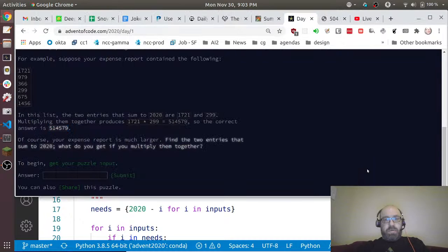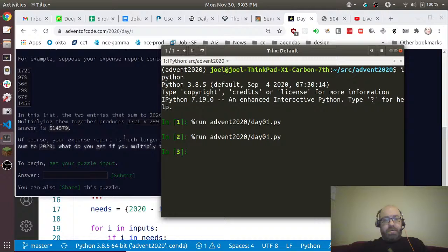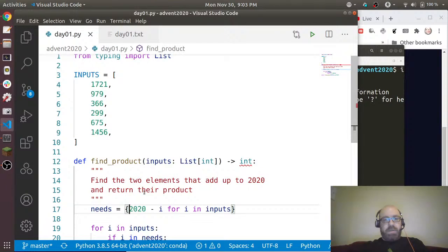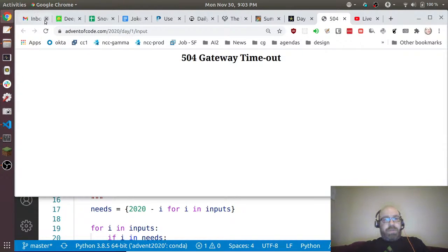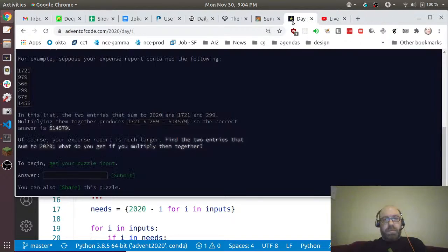Okay, that worked. Anyway, let's go and try the site. Gateway timeout. Service temporarily unavailable. Okay, well that's interesting.